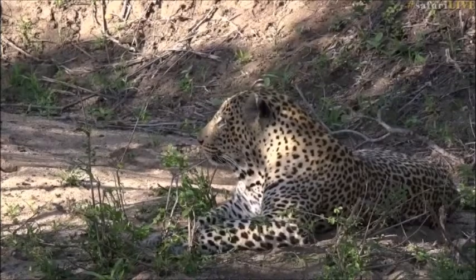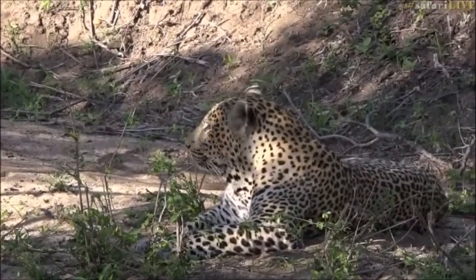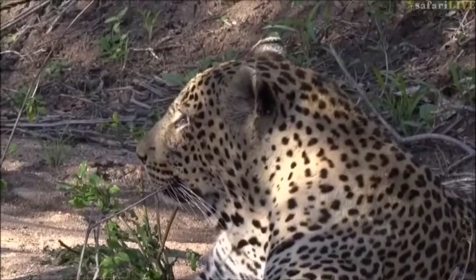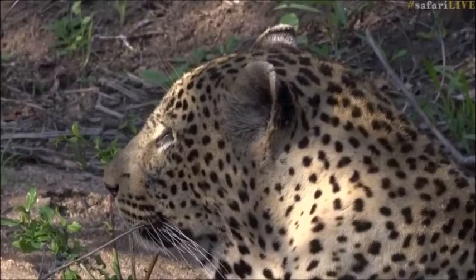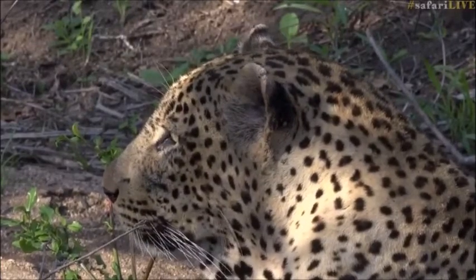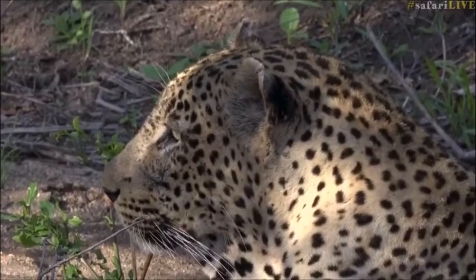It's amazing how different antelope have different alarm calls, and that bark of the nyala is very distinct, very easily recognizable. The other antelope, of course, with loud barks, two of them in fact, the kudu in this area, very loud bark though, much louder than what we just heard, and then the bushbuck.